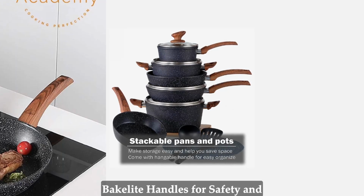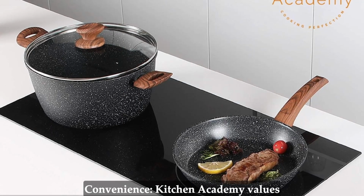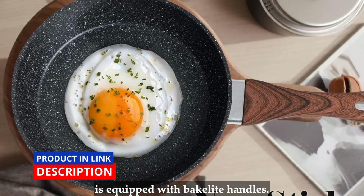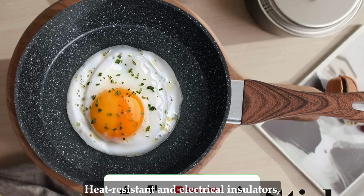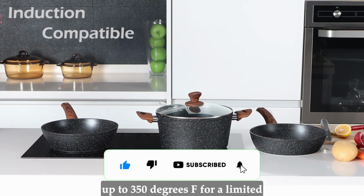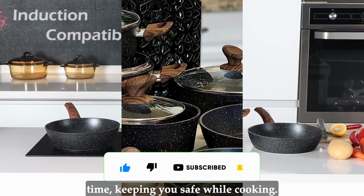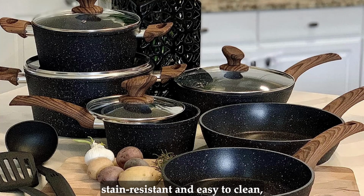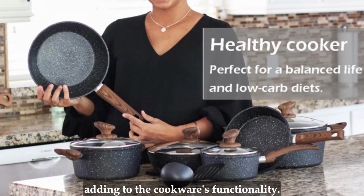Bakelite handles for safety and convenience. Kitchen Academy values your safety, and that's why the cookware is equipped with Bakelite handles. Heat-resistant and electrical insulators, these handles can withstand temperatures up to 350 degrees F for a limited time, keeping you safe while cooking. The dark Bakelite handles are also stain-resistant and easy to clean, adding to the cookware's functionality.